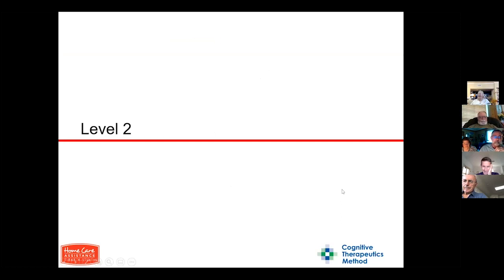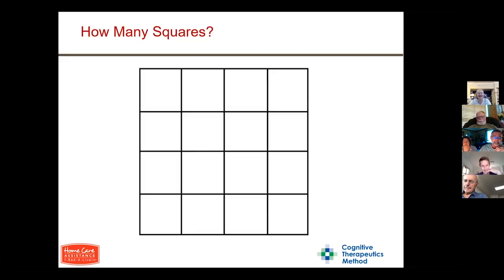That hurts. Oh, this is level. Oh, no. Two left. Wait a minute. Level 2. I bet Yetta's glad she left. Yeah. 1. How many squares? 16. 26. 27. Few more. Okay.